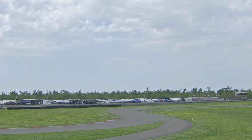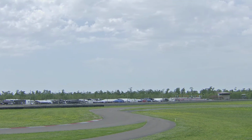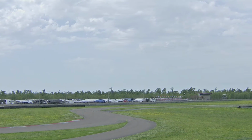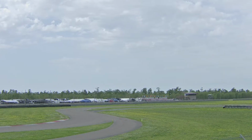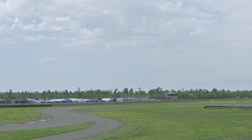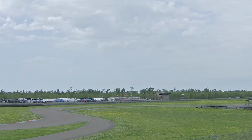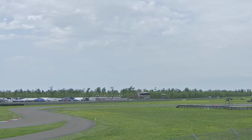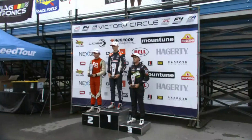Well, it looks like the majority of the racing portion of the track for today is dry for now. Take a look around. That's where we are in the tower. It's definitely looking dry out there.